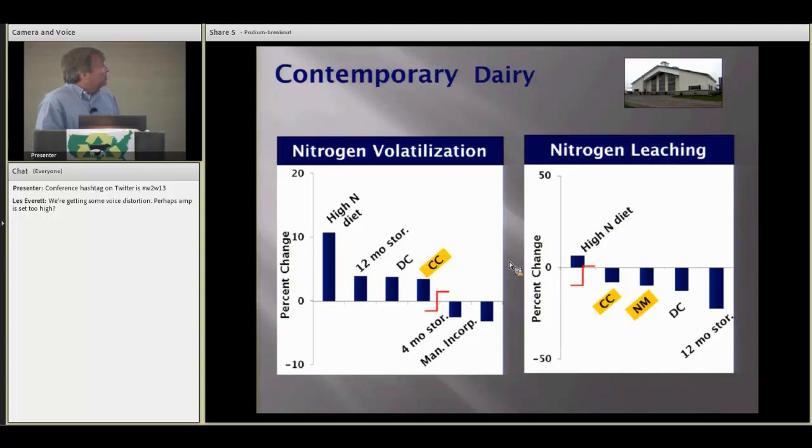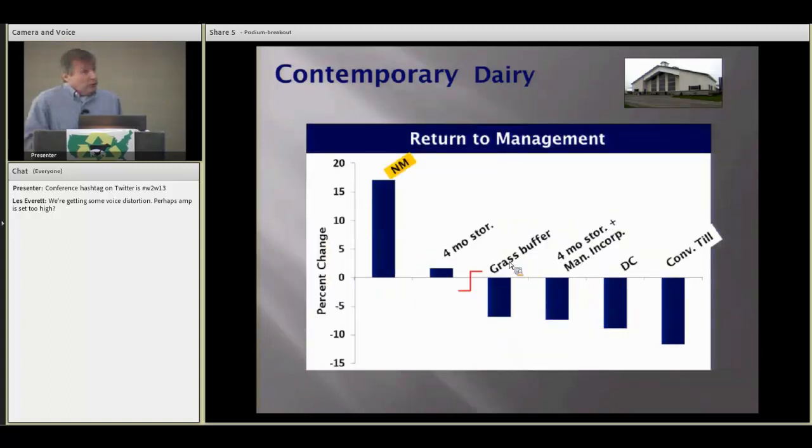In terms of nitrogen leaching, cover crop, the improvement in nutrient management, double crop, and 12-month storage all provided a significant reduction in the amount of leaching that would occur. And net return, the only thing that really has much benefit is the improvement in nutrient management, getting reallocation of the manure nutrients. It really wasn't of much cost to the producer to just get them in the right place at the right time.